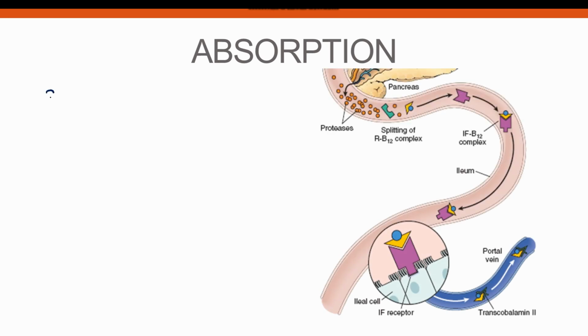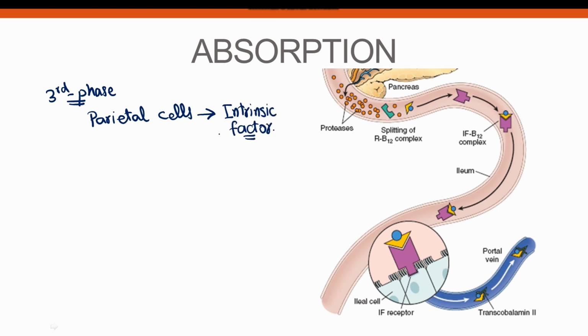Coming to the third phase, there are parietal cells present in the gastric mucosa which secrete a specific binding protein known as intrinsic factor. The intrinsic factor is secreted in the stomach, but it binds to the vitamin B12 in the duodenum. As you can see, this here is an intrinsic factor, and this is vitamin B12, and here it is forming the intrinsic factor vitamin B12 complex.